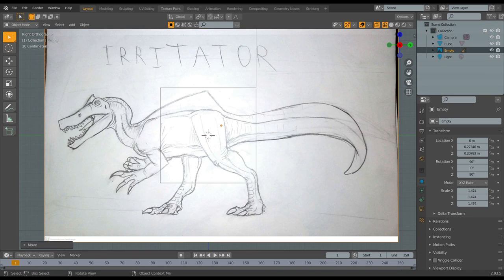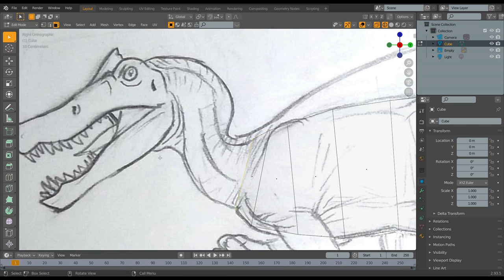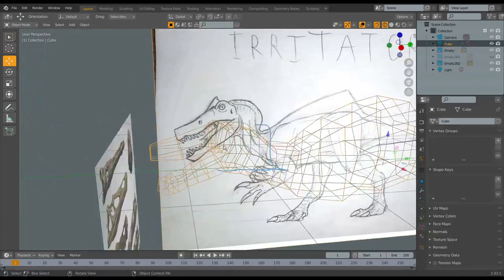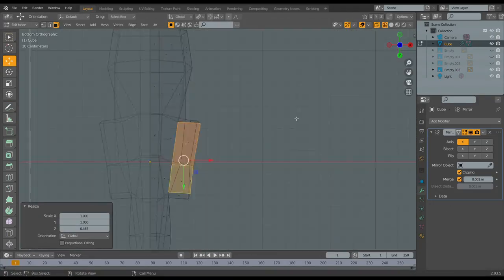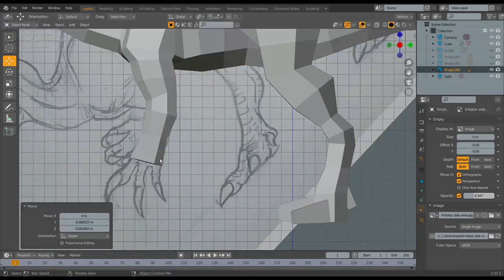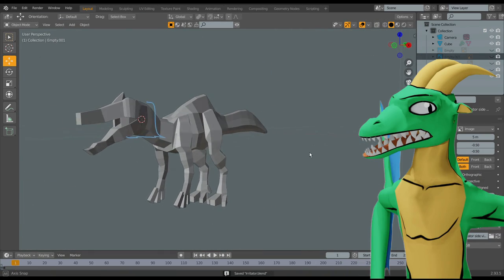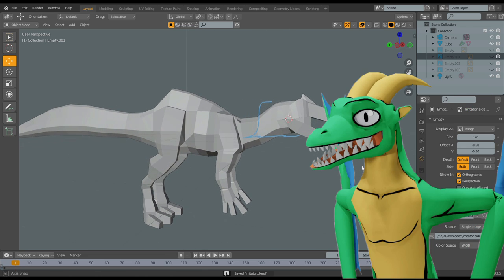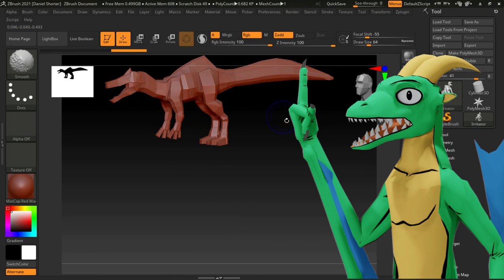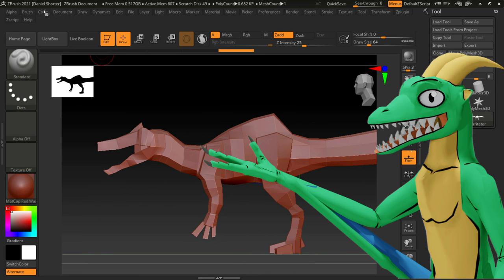Importing the image into Blender, I got to work on Igor's base model. Yes, I named my dinosaur model Igor. A few hours later, and a few more references, the base model was complete, but we're not done yet. So, I imported that model into ZBrush and got to work on that. Instead of showing you a long and unbearable time lapse, I'm just gonna show you a compilation of the sculpt.